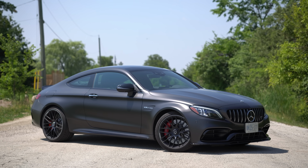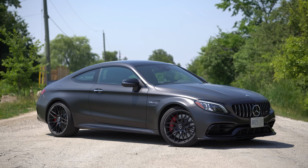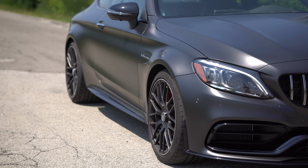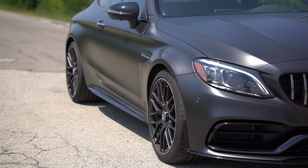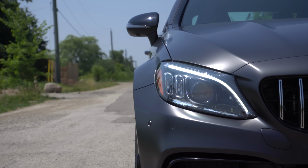Okay, it's obviously a coupe, and I know this is your favorite version of this car. Yes, because the 2 doors look amazing, the 4 doors kind of look meh, and this is a wide body. You see a ton of C43s out there, and you know they're not the good one because they don't have the big arches up front. And I really like the sedans, but in this generation, I think the coupe just looks that much better.